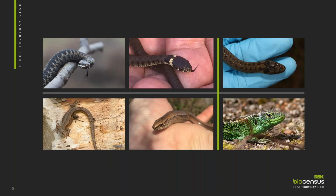I'm going to talk to you today about reptiles, mainly in relation to mitigation measures for development. I thought I'd start with a really quick intro slide about what the reptiles we have are. In the UK, we've got 6 species. There are 3 snakes along the top, 3 lizards along the bottom: adder, grass snake, smooth snake, common lizard, slow worm, and sand lizard. The green line separates the 4 on the left, which are generally considered to be the widespread species, and the 2 on the right are the rarer ones.